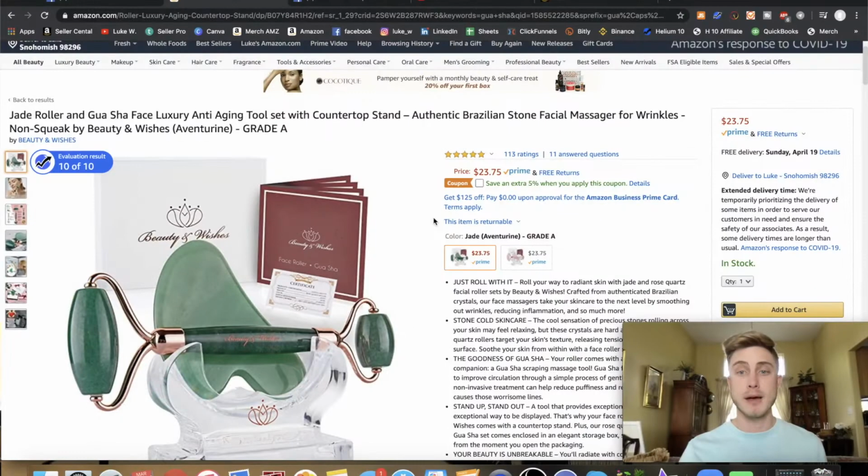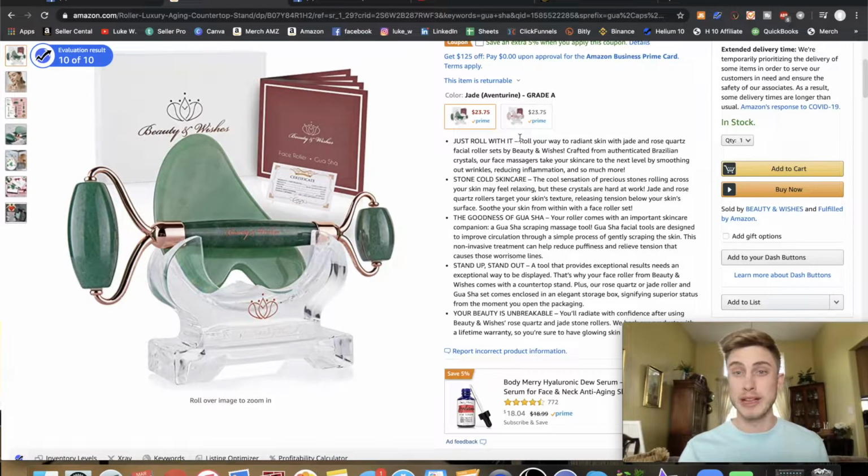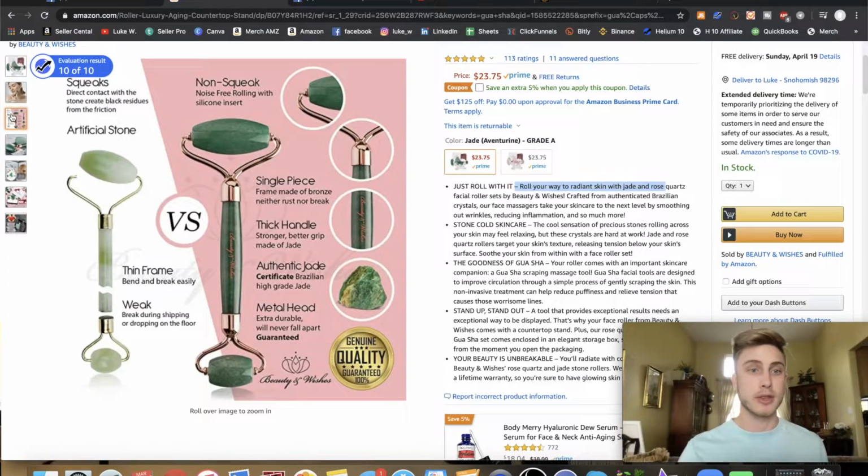Now, when we come look at their listing, I just want to make sure they have Jade Roller and Gua Sha Face luxury anti-aging tools. So they have their main keyword up front. Make sure you have that. They could maybe expand a few more keywords in here on their title. What I like that they did do is really fill out the max amount of characters they could in their bullet section. And they have, again, the all caps here and just kind of feeding into wanting to read more. Just roll with it. Roll away your radiant skin with Jade, Rose, and Quartz facial roller sets. And I mean, just some other good ideas.